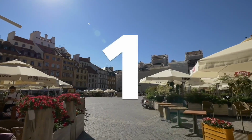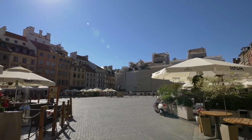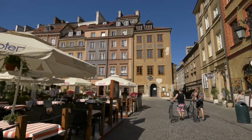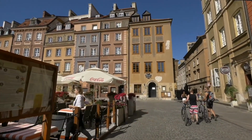Number 1. Old Town Market Square. Located in the oldest part of Old Town, the square dates back to the late 13th century. It was totally destroyed by bombs in World War II. Most of the buildings were rebuilt beginning in 1948 and look much like the original 17th century structures.